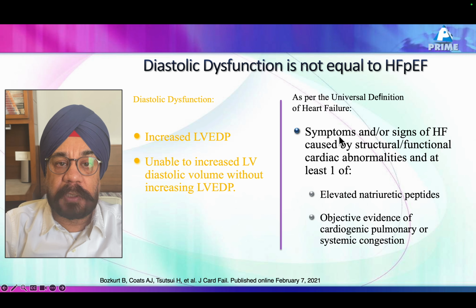Clinically, though, we say that we have to have symptoms of heart failure because of a cardiac disorder and with a normal ejection fraction, but you should have one of these also positive, that is, you have NT-proBNP or natriuretic peptides increased, or you should have an objective evidence of pulmonary or systemic congestion.